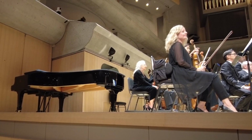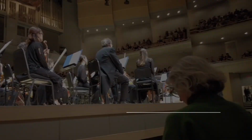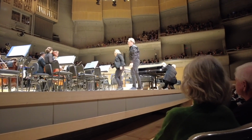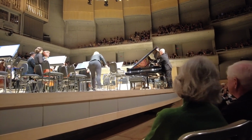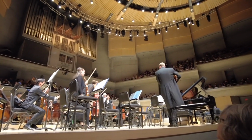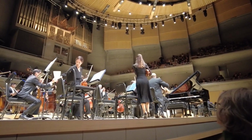Good evening. One piano. There goes our very tall concertmaster, Jonathan Crowe. Here comes everyone.